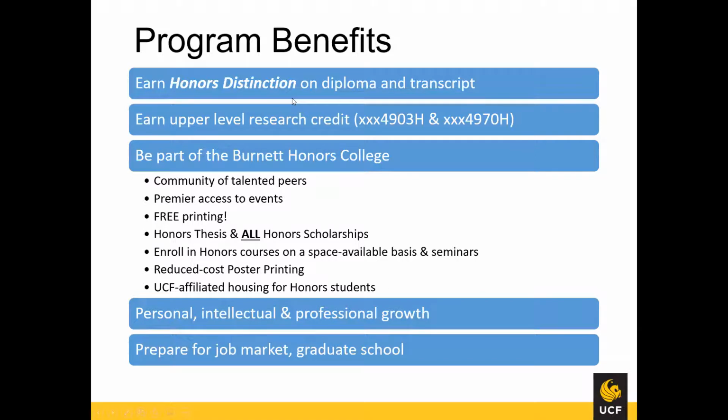A few other amazing benefits are that students earn that honors distinction on the diploma and the transcript, as I mentioned earlier. You earn upper level research credit, which is something that your future employers and grad schools and professional schools will see on your transcript. You become part of the Burnett Honors College family. UCF is so big that sometimes it's nice to have that small school family feel, and the Burnett Honors College offers that. We offer study space, free printing, premier access to events, whether it be just fun events, you know, chatting with the deans over chai, or we in the meditation garden with the koi that we have back there, the koi fish, they're beautiful.